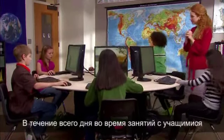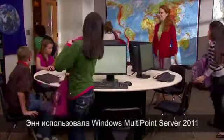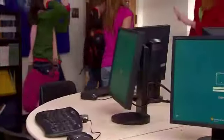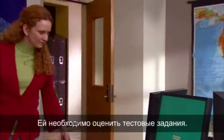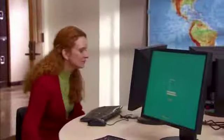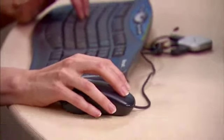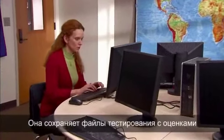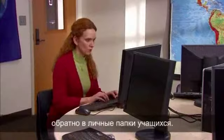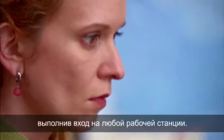Anne and her class have used Windows MultiPoint Server 2011 as a learning tool throughout the entire day. But Anne's day isn't done yet. She still needs to grade the quizzes. She opens each of the students' personal folders and marks each student's results. She saves the graded quizzes back to each student's personal folder so that in the morning they'll be able to check their grades from any station.